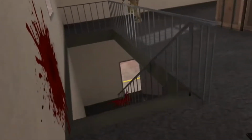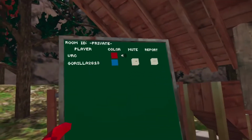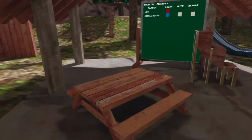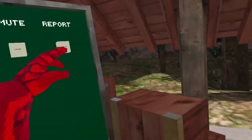So game number 2 on today's list is none other than Gorilla Tag. Gorilla Tag is one of the most successful and weirdest App Lab games that you can install right now. It is 100% free, although it does have in-app purchases coming to where you can buy hats and I think maybe some skins on the way as well. But as of right now, there is no way to actually purchase these unless you're on Steam VR. And this is an all-around great game, and it is 100% free, as I said.